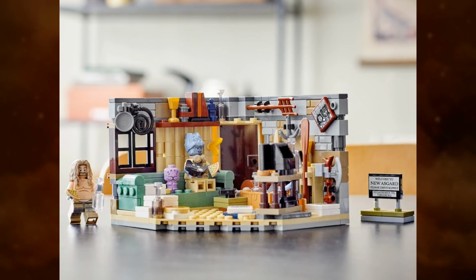But yeah guys, I know a few people were disappointed with this set, but I do still think it looks pretty cool, and I think it works very well as a display piece. Like just as a build that you'd have in the corner of your desk, I think it works pretty well.